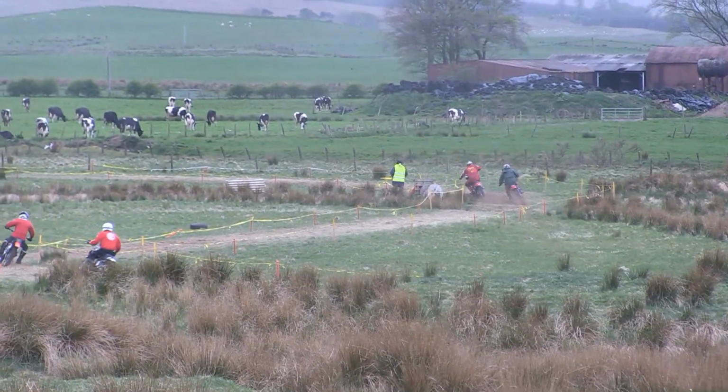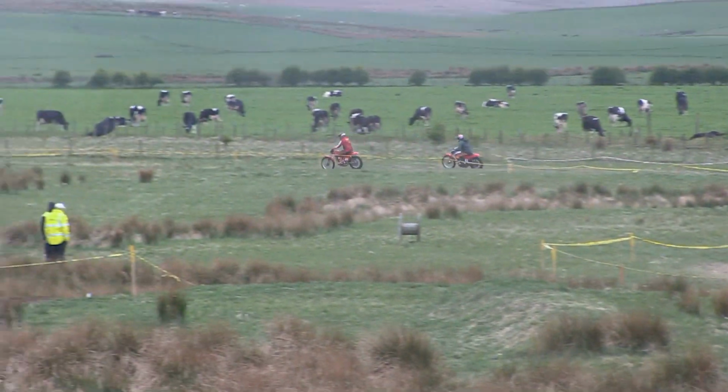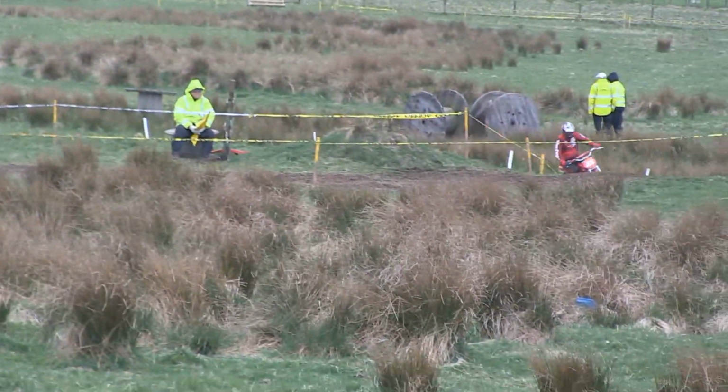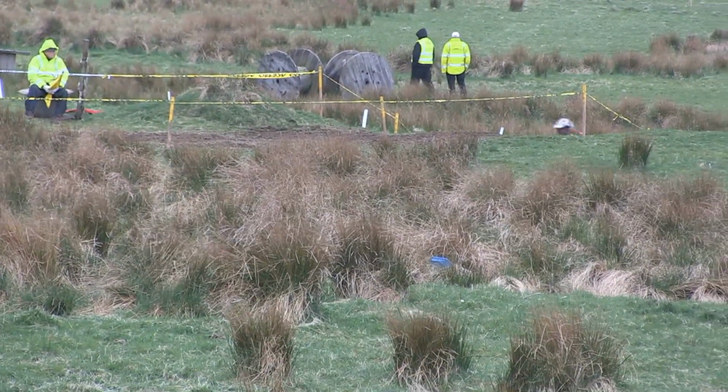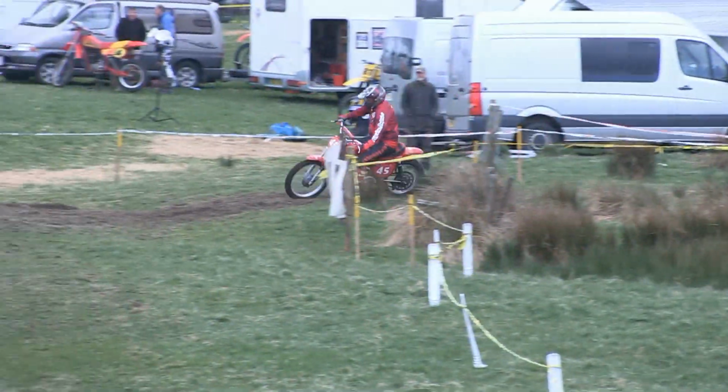So it looks like Dougie Meek is your new race leader. Peter Dobinson is in second position there, and it looks like we could be just about to see some rain here at this Bank Farm racetrack.